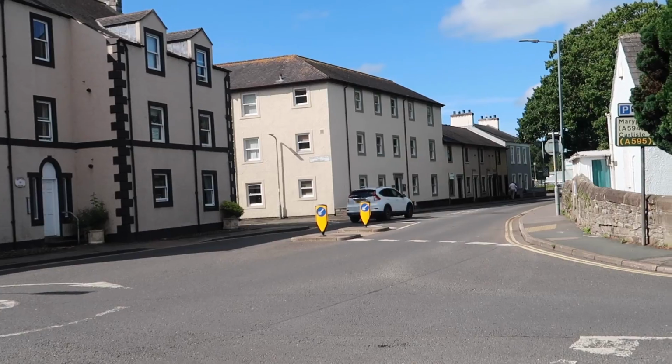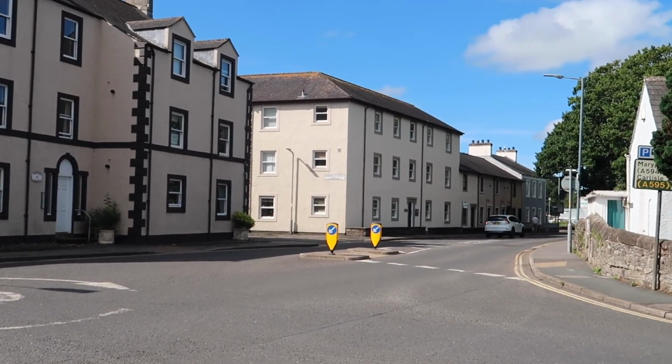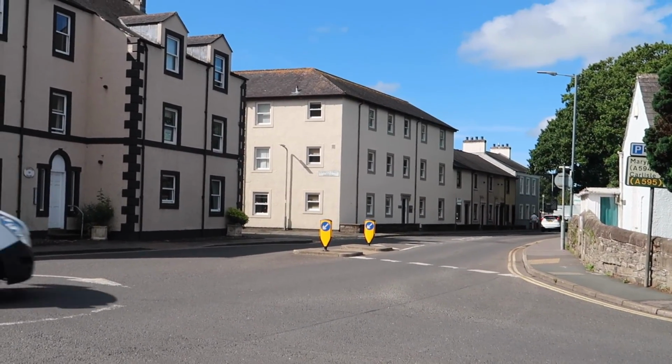So let's go for a little walk around the town. Let's see what we can see. Look at the shops, look at the pubs, look at the bars, look at the restaurants, look at the tourist attractions, and let's see or hear about the famous people who've lived in this town at some point in the past. Off we go. We will start our town centre tour right here on the western end of the main street by this little mini roundabout.